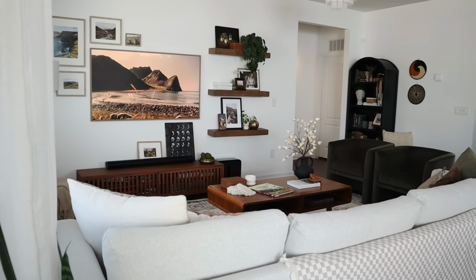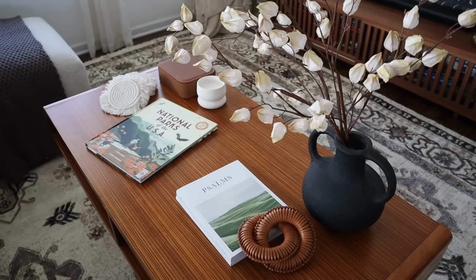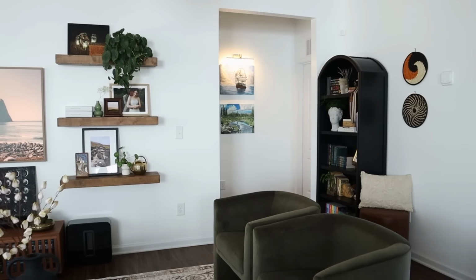All right, friends, well, I hope these tips can help you to create a cozy home, one that's warm, that's inviting, that makes you want to spend time in it, to invite others into it as well.